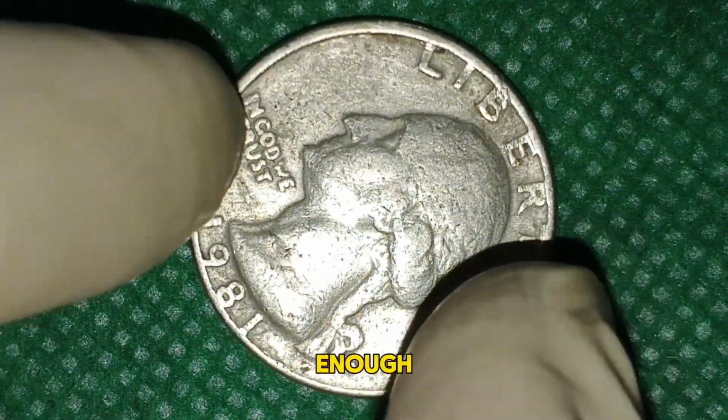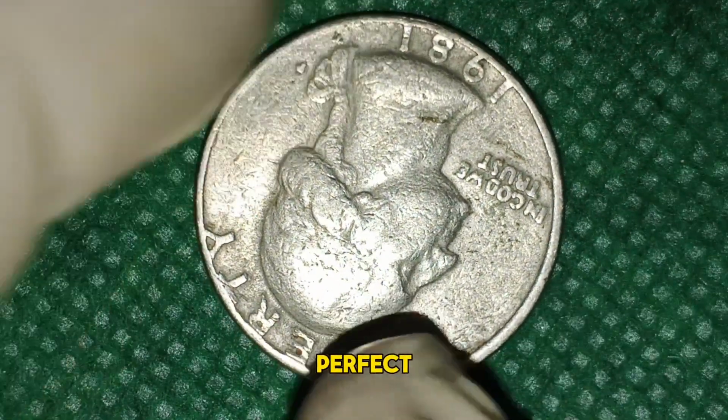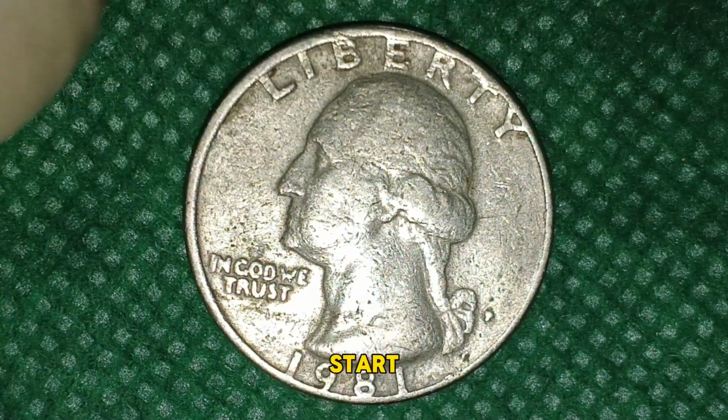And if you're lucky enough to find one of the finest known examples, with a rare mint error in perfect condition, you're entering the realm of high-end collectors. That's where six-figure and even seven-figure prices start to appear.